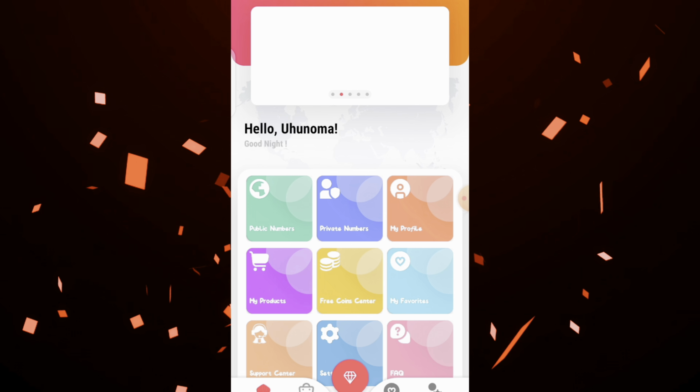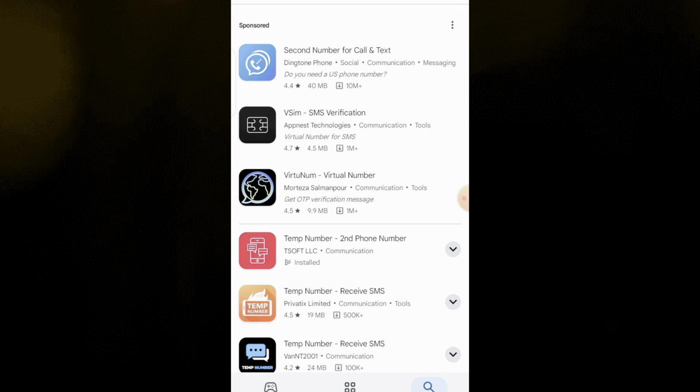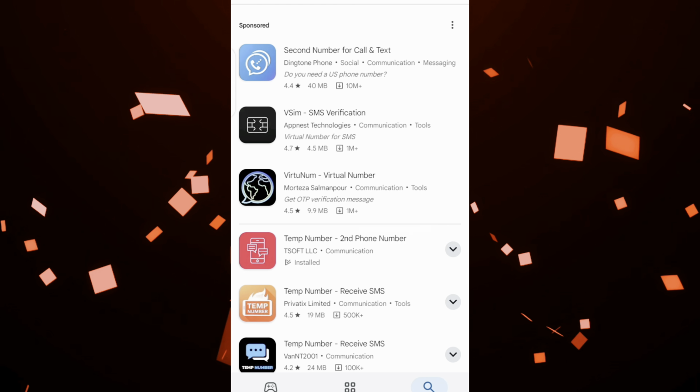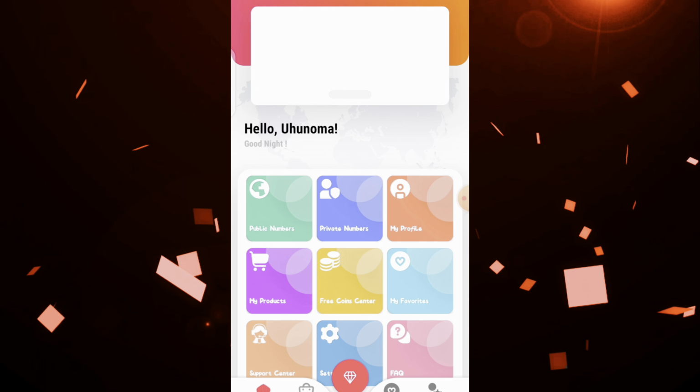To download this platform is very simple. Go over to your Google Play Store and type temporary number. Temp number. Once you click on temp number, you are going to see the app right here. Click on the app, download the app, and you can easily open the app and have access to it. As you can see, temporary number right here. This is the very app.